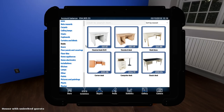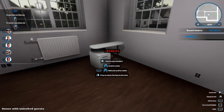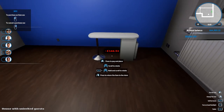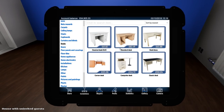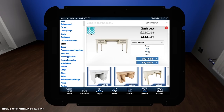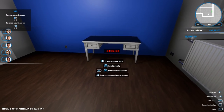So we want desks. We want a... That says computer desk. Not much of a computer desk. I think we'll go with instead desk classic. That's a bit better.